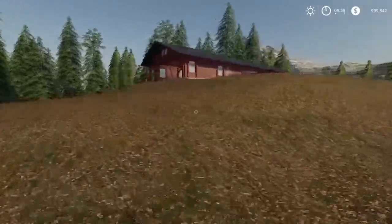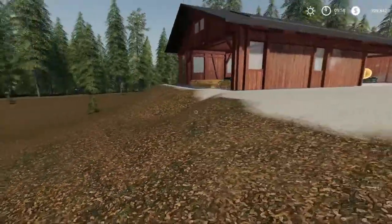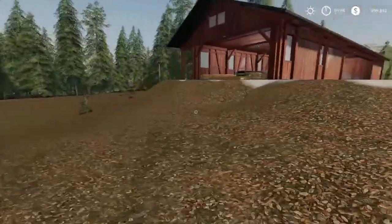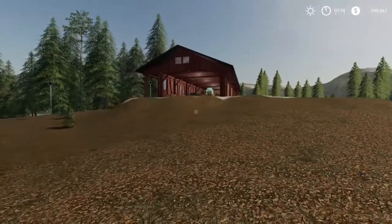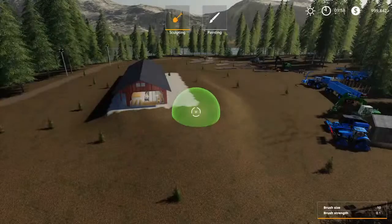Just want to look to see how this ground is looking here. That's a really big bump right here in the front. I don't like that big bump, so I might try to raise this ground up further away from here. Yeah, that's what I'm going to do. We're going to do that. Sorry, I changed it again just a little bit.